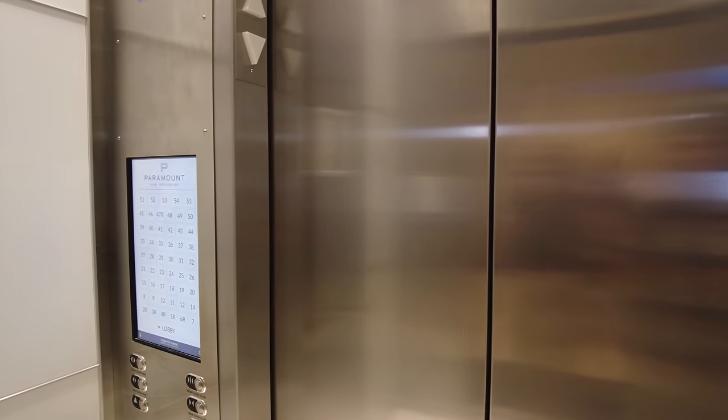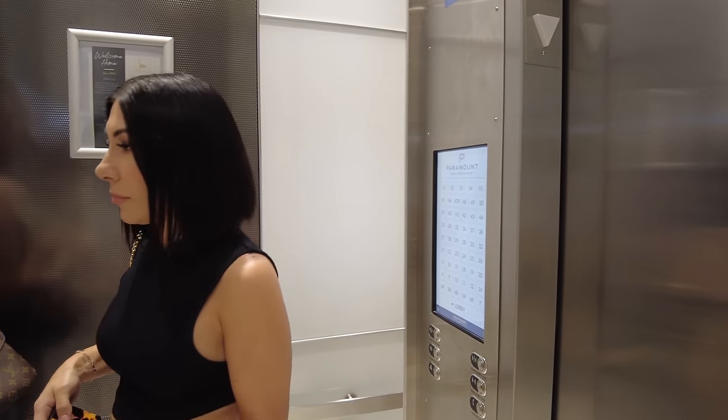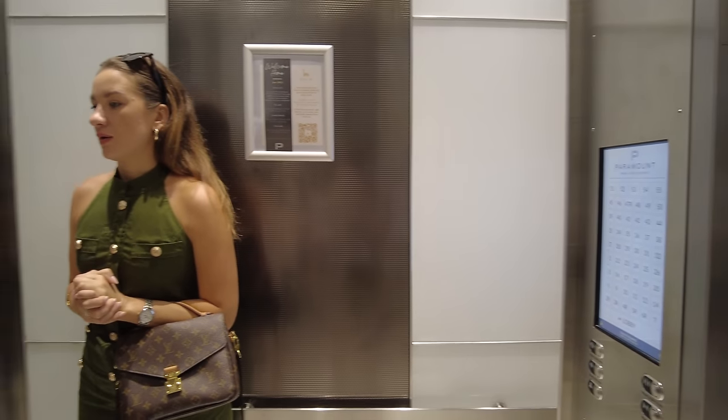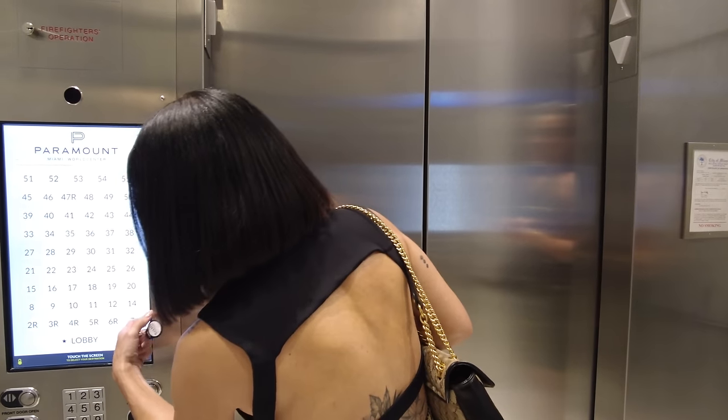I wonder which building here started the whole trend of putting all the amenities inside the building. It's a good question. I'm not sure where it all started.